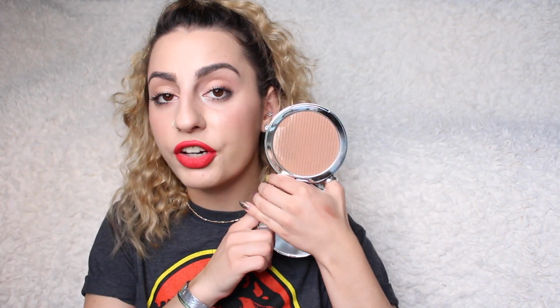It's matte, it's a very warm bronzer, but it's not orange. It does not come off orange on me. I'm very fair, I'm wearing it right now, and I really, really like this. It's very easy to blend, and it has a lot of good pigmentation in it.